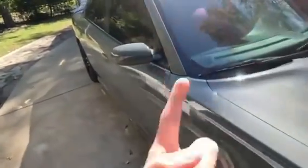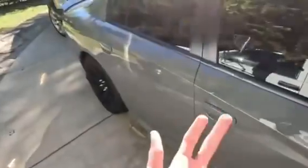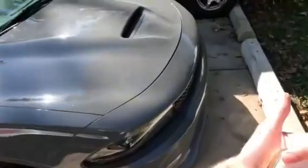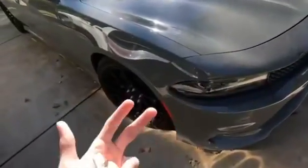So I'll say the amount, yeah, that's the second thing. The amount of space that's in it. It's a 4-door. I mean, you can fit 5 people in this car totally comfortably. I've put 5 people in this car on many occasions, and nobody's ever complained about being uncomfortable or not having enough room or anything like that.